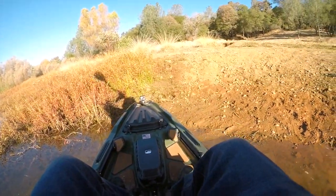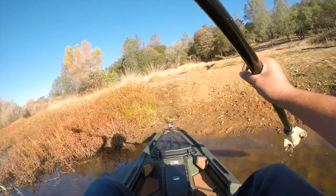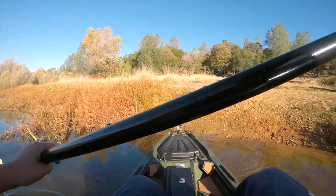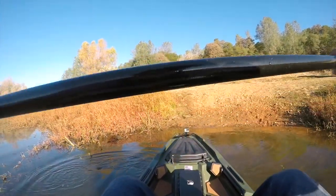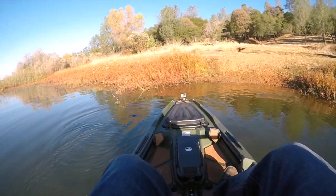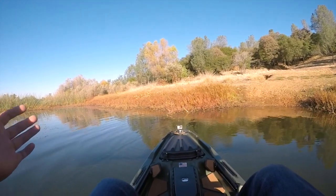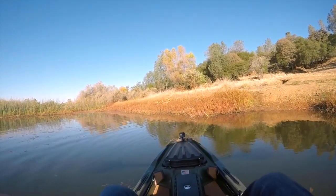Wow, this thing sits high. I love that about the Bonafide. They're known for having the highest sitting seat, and man, this is comfortable. You can sit in this and fish all day comfortably, and stand, I'm sure, comfortably.